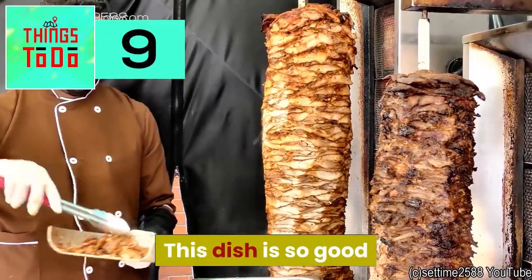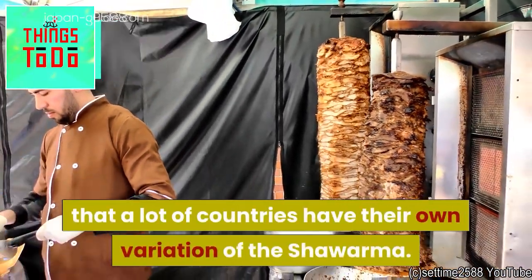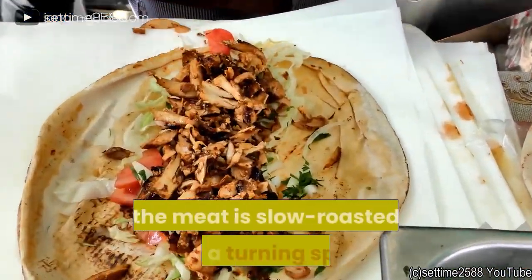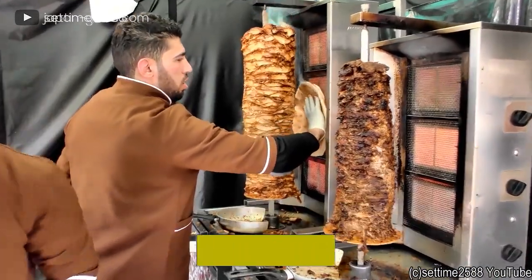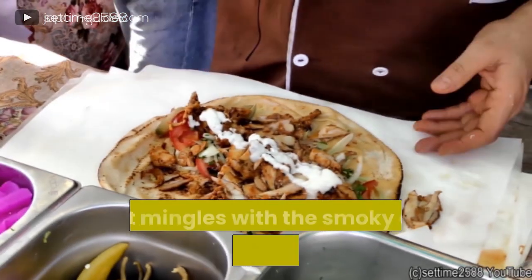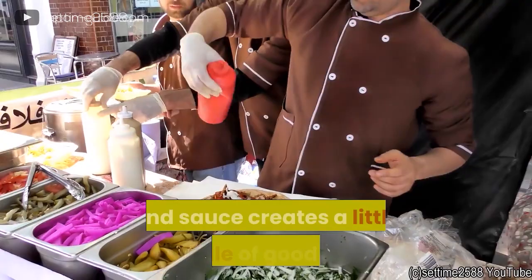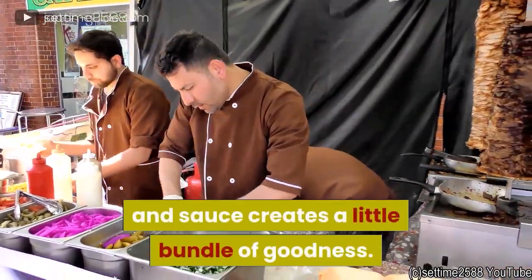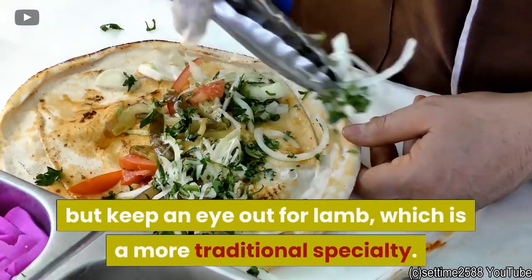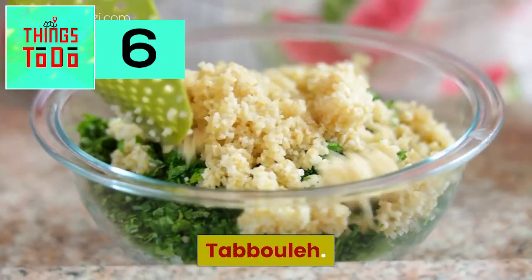Shawarma. This dish is so good that a lot of countries have their own variation of the shawarma. Like a Greek gyro but with more easily identifiable meat. The meat is slow roasted on a turning spit, lending juiciness and tenderness. Added is a tangy blend of spices that mingles with a smoky and meaty flavor, which once wrapped in a laffa with some veggies and sauce creates a little bundle of goodness. Chicken and beef are the most widely available in the US, but keep an eye out for lamb, which is a more traditional specialty.